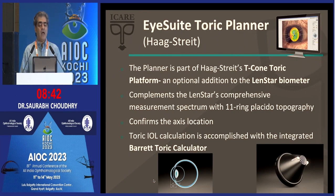The next is the Haigis toric planner. It is available in India now. The LENSTAR has a T-CONE over it now, and with this T-CONE, which is right here, they haven't made a noise about it because besides the LENSTAR, the i-Star 900 has also come up, which is a very, very good machine. But the LENSTAR, they put a T-CONE which comes as a package.